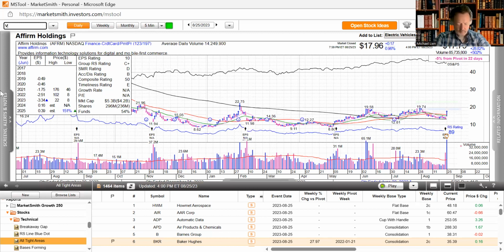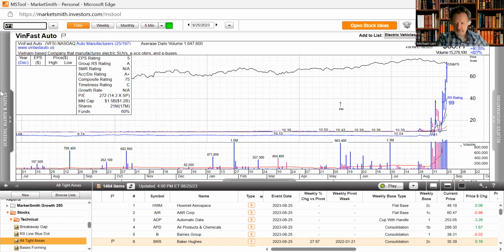And finally, VFS. Look at that move. This is an automaker, Vietnam-based company that manufactures electric SUVs. Seems to be coming to the US. Huge volume. It's not a buyable area. Look forward to a retreat and consolidate somewhere, but look at all that volume. It's incredible.